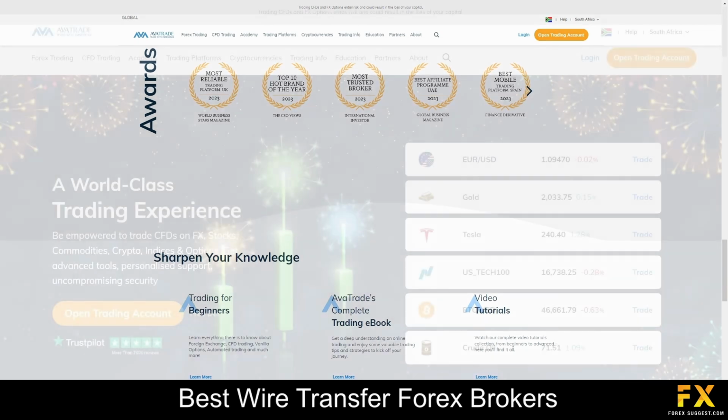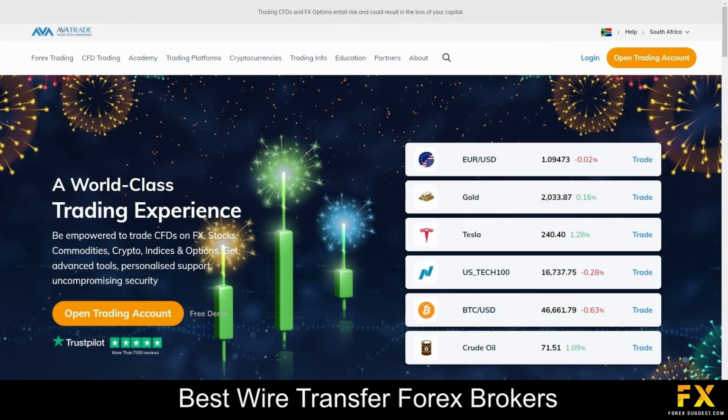Backed by transparency, reliability, and innovation, Avatrade invites users to explore the world of online trading with confidence. Whether you are looking to diversify your portfolio, engage in Forex trading, or delve into the exciting realm of cryptocurrencies, Avatrade offers a robust platform for traders to navigate and capitalize on global market opportunities.